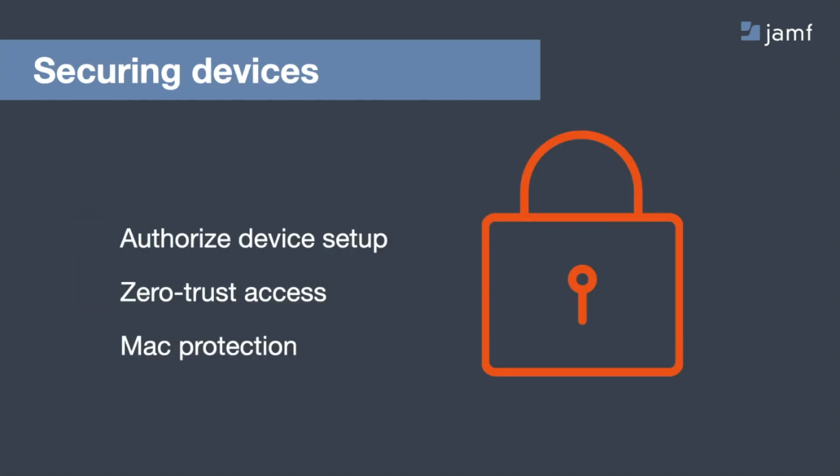You'll also want to think about your security measures at this point so that devices and sensitive data are protected from the first time your new employee turns the device on. Earlier, we discussed a few ways to increase your security posture when onboarding new employees, such as requiring authentication from an authorized user, implementing a never trust, always verify strategy with a cloud identity provider, and strengthening protection of your Mac fleet with real-time incident alerts and security responses.